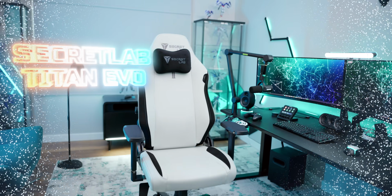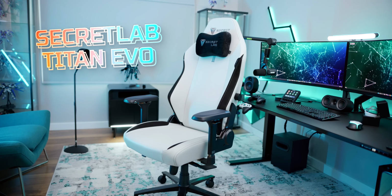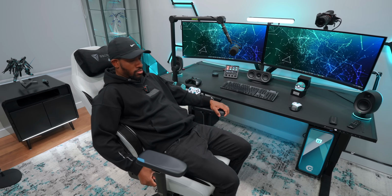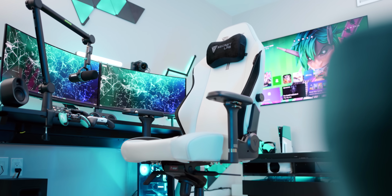Love that. Now we also got this gaming chair from Secret Lab, and this chair is so comfortable, and it's got like a ton of movement. Yeah, this is great. All jokes aside, this is an awesome chair.